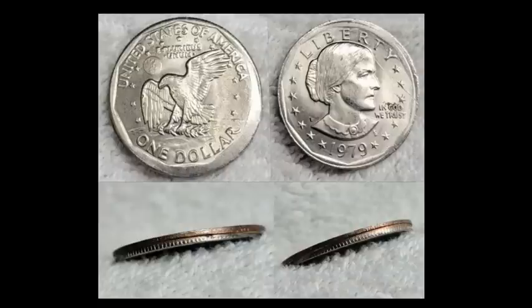Neat one here. The same seller had another one similar to this one, I'd say a few weeks ago.